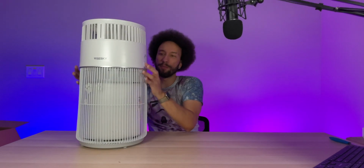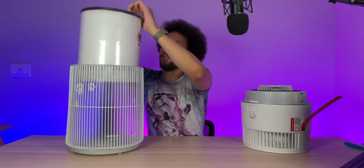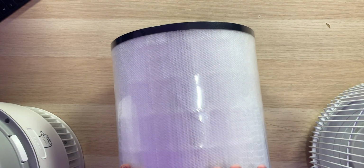So now as far as getting the WCAT Air Purifier set up and ready for use, we do have a couple of buttons on each side, push and push. We're going to push both of them in to remove the top, just like so. We're going to take out our filters and make sure we remove the plastic that's covering it up.